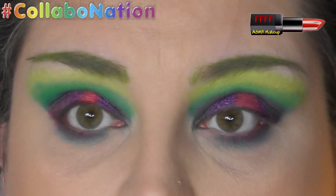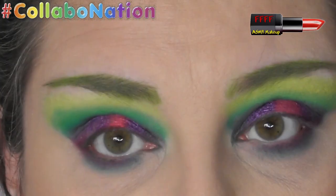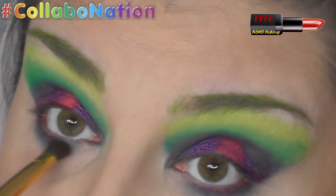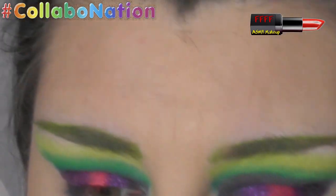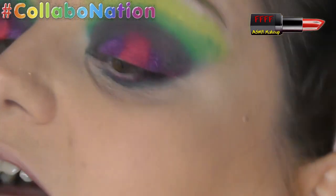I think this eye look will go really nicely with what I'm intending to wear. I like that. I really want to use one of the shades out of here to do my brow, but I can't because it's not one of the shades that I pulled, unfortunately.